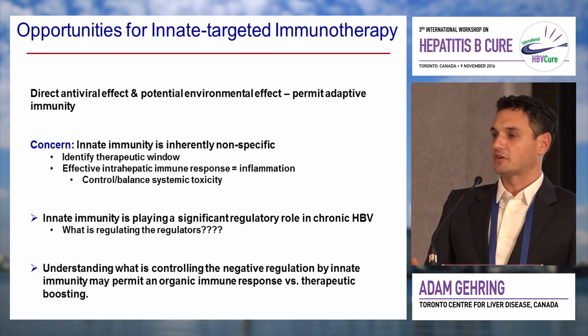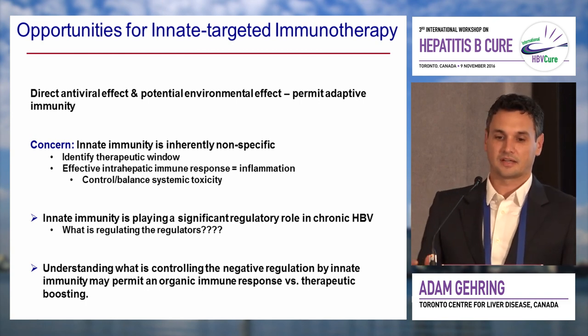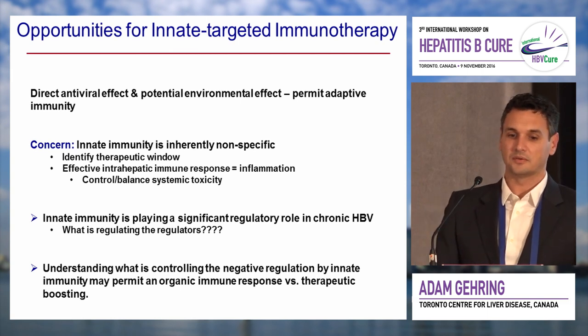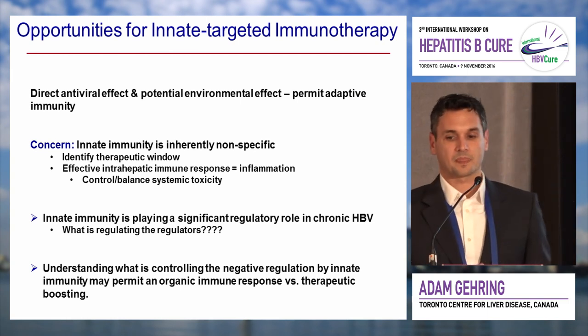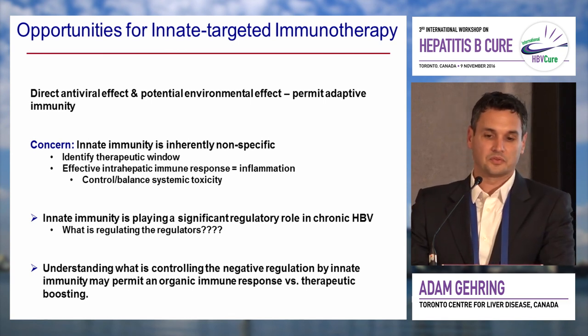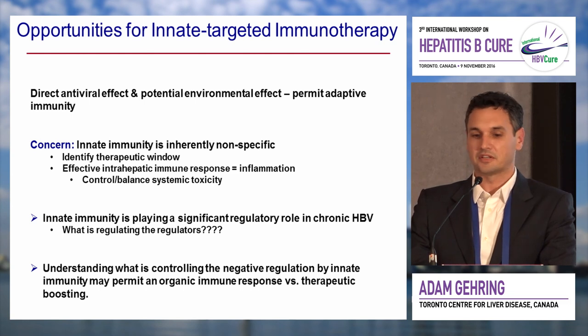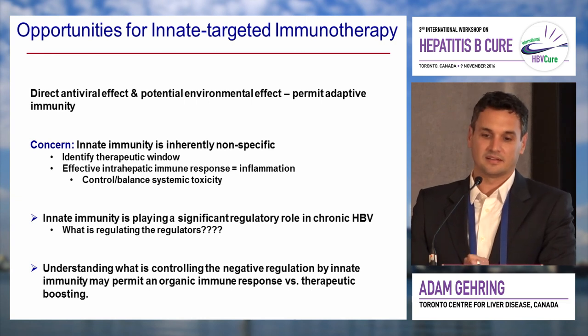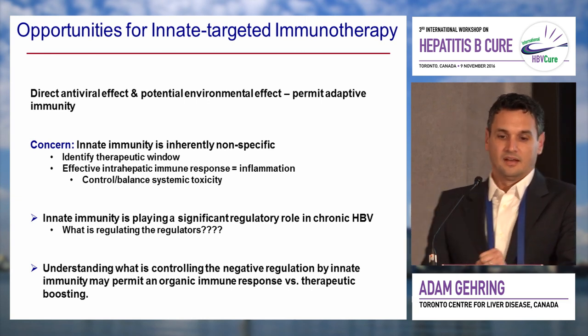And of course, the concern with targeting innate immunity is it's inherently nonspecific, and so it may be difficult to identify therapeutic windows, and it will almost certainly lead to some level of inflammation in the liver. And it's going to have to be a balance between controlling the antiviral effect and the systemic toxicity.